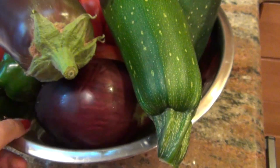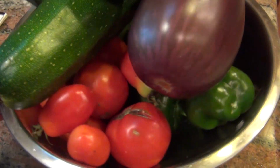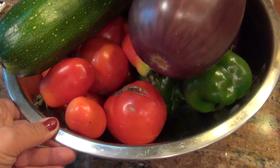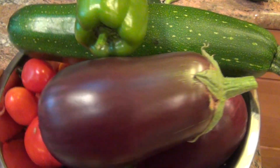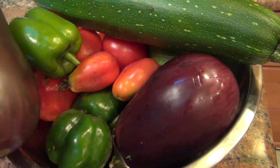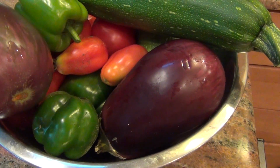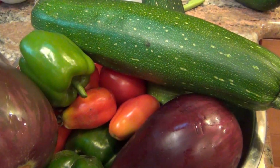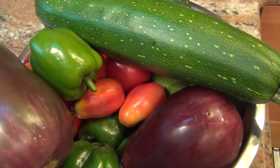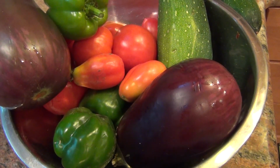Ratatouille is an excellent side dish. You can keep it in the fridge for quite some time and reheat it. Actually, it tastes even better when it's reheated. It's one of those dishes that's better the following day than it is on the day you cook it. You can add it to omelets. You can eat it cold. You can add it on toast if you want to make some kind of bruschetta. It's a very versatile dish and it's absolutely delicious. Let me chop all of those and then we can start the recipe.